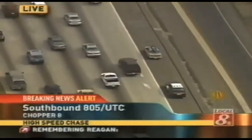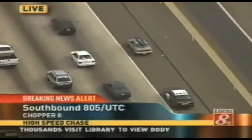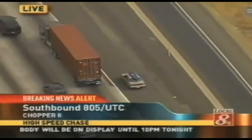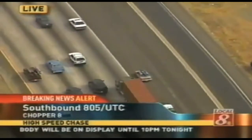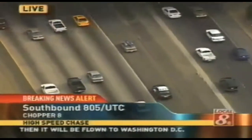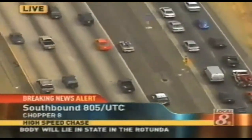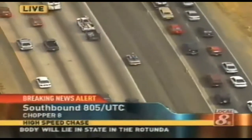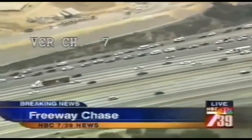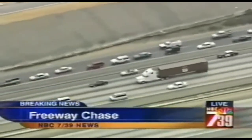Eagle S3, I would need a patrol car with overheads if they're available to take over on this. Is there any unit in position with overheads to take over? I'm transitioning to the 805 in about 1 minute here. 10 boy, transition to 805. Approaching Nobel 65, right shoulder, stop traffic.